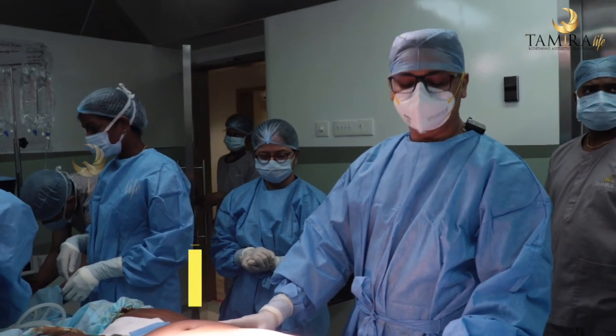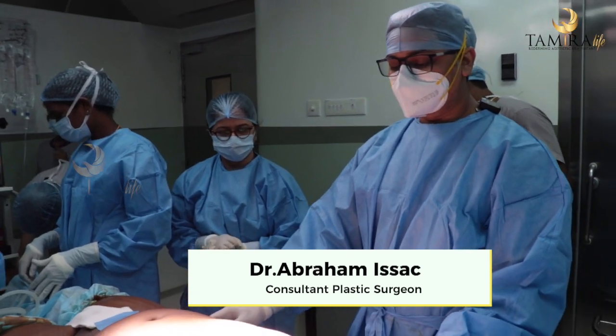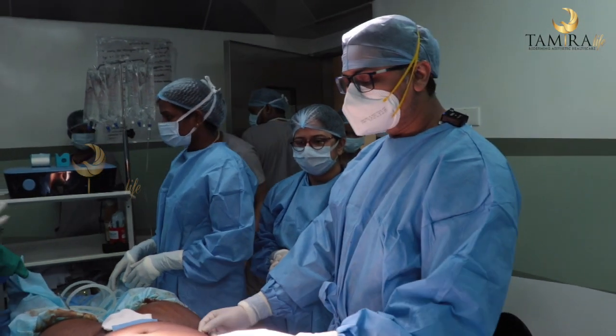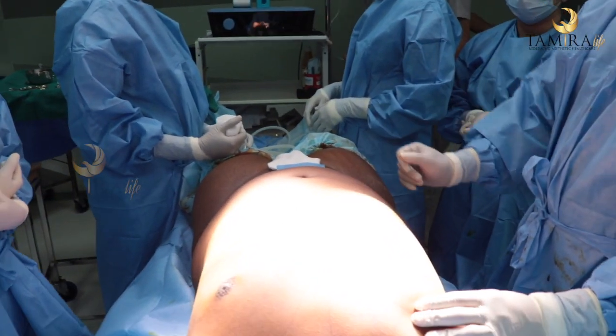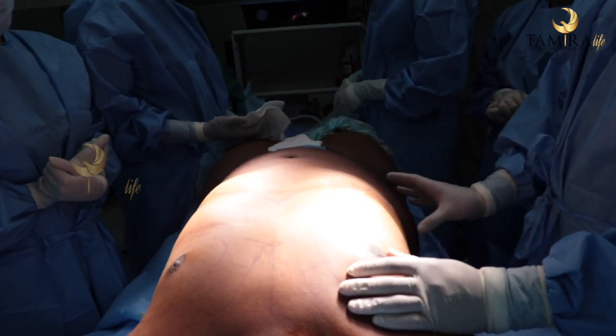Hello everyone. So today we have a 25-year-old gentleman. He has come with the main complaint of enlarged bilateral breasts, and also with complaints of localized fat deposition in his abdomen, upper and lower abdomen, and also in the axillary area, and in both flanks.